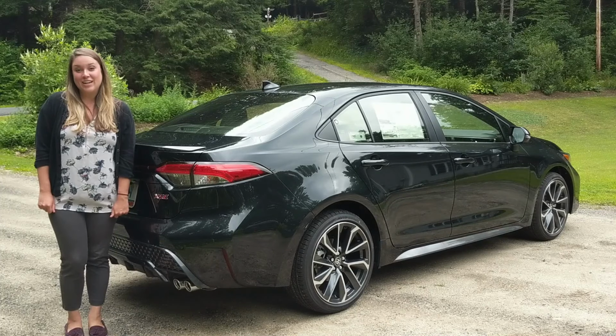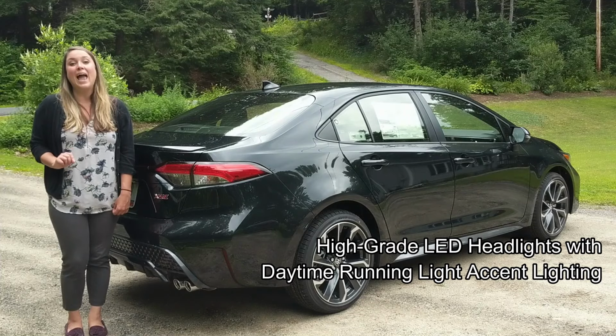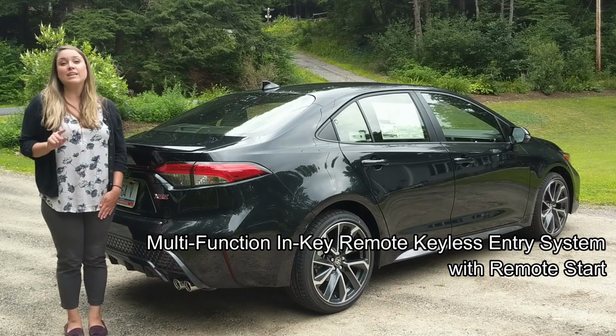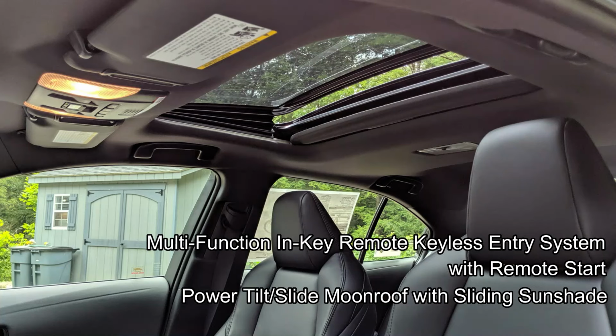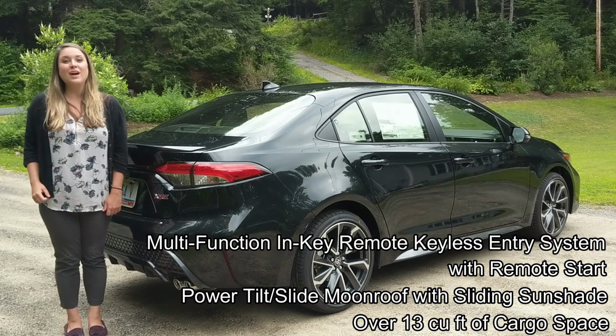Here on the exterior, we have high-grade LED headlights with daytime running light accent lighting. We have 18-inch machined alloy wheels with dark gray painted accents. We have the multi-function in-key remote keyless entry system with remote start. You get a powered tilt slide moonroof with a sliding sunshade, and you have over 13 cubic feet of cargo space.